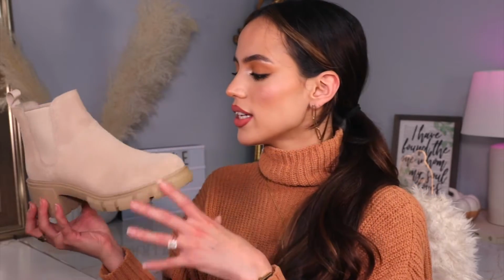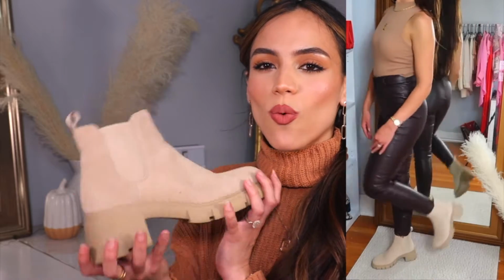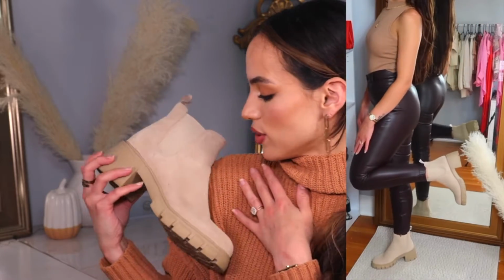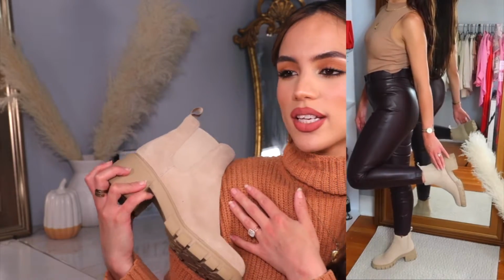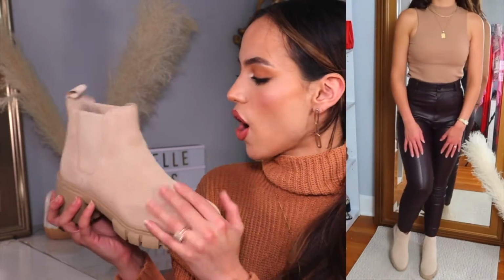I wore it with literally this exact sweater, some faux leather leggings, and I think that these are just great whenever you want to play up more of the warm saddle brown tones. I feel like it just pairs really nice with this. These boots look cute with jeans, they look cute with dresses, skirts, all of that. And I just think it's really nice to have a beige heeled combat boot like this.